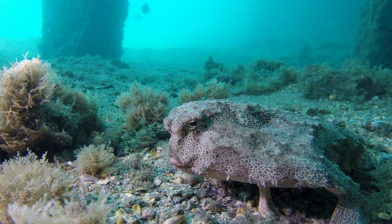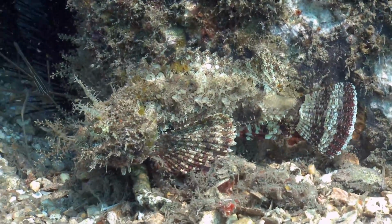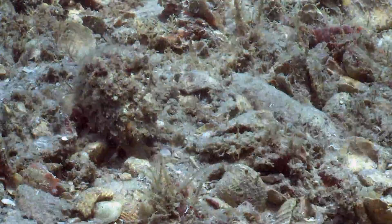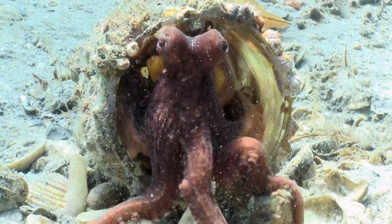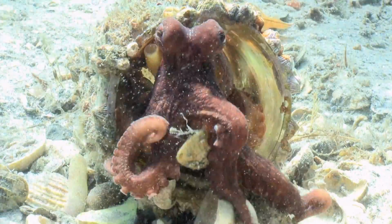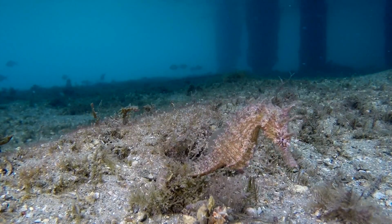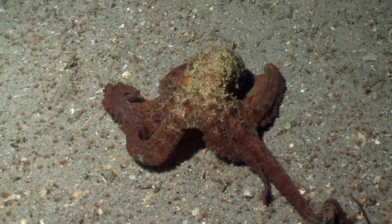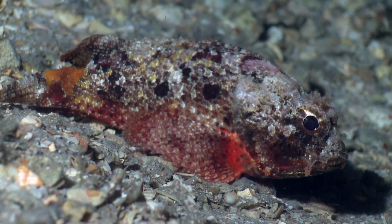Here, the odd-looking, the masters of disguise, and the downright ugly go about their daily business of digging holes, hoarding shells, and doing whatever it is marine creatures do. We've had top photographers from all over that come here to get behavior pictures of creatures and fish. So it's a special place.